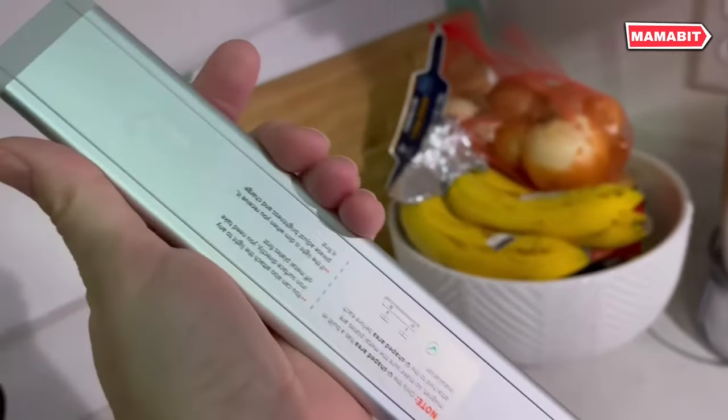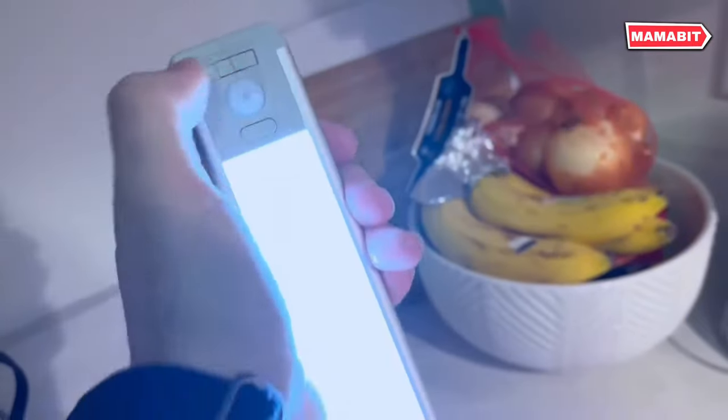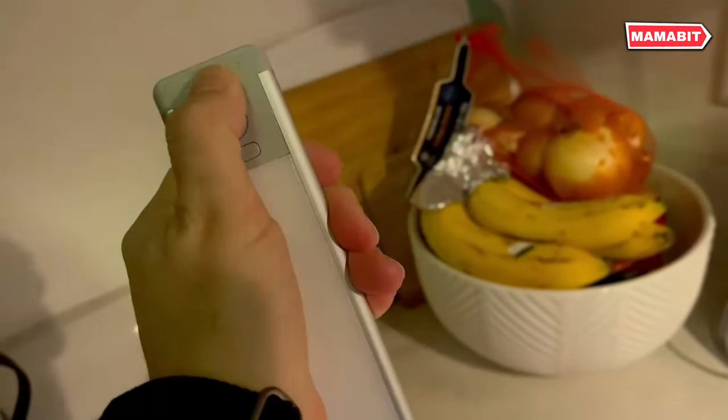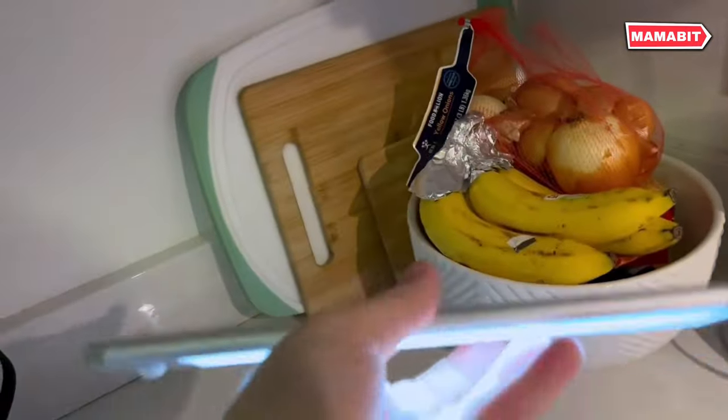Experience eye-friendly illumination from 40 energy-saving LEDs behind a non-glare frosted cover. Choose from 5 brightness levels to suit any need. Forget about wiring or battery replacements. These lights feature a rechargeable 1800 mAh battery, lasting up to 30 days on motion sensor mode.